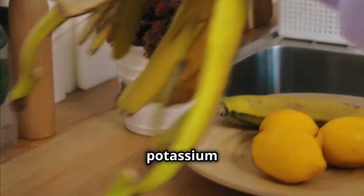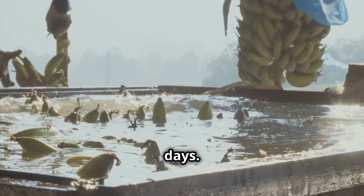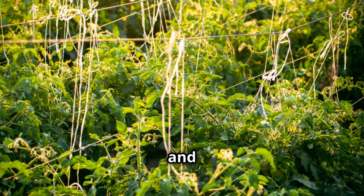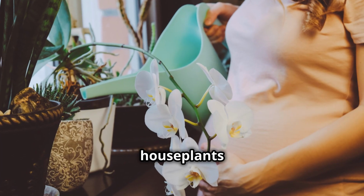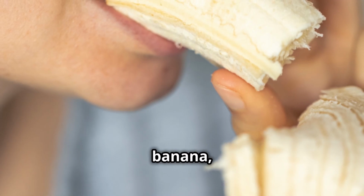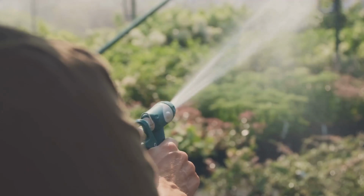For a more potent potassium boost, try making banana peel tea by chopping up a few banana peels, placing them in a gallon of water, and letting them steep for a few days. This nutrient-rich concoction can then be used to water your plants, providing them with a quick and easy dose of potassium and other essential minerals. Roses, tomatoes, peppers, and even houseplants will show their appreciation for this potassium-rich treat with lush growth and bountiful harvests. So the next time you enjoy a banana, remember that the peel is not destined for the trash bin. Embrace the unconventional and watch your garden flourish.